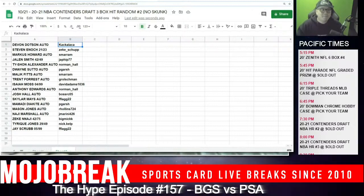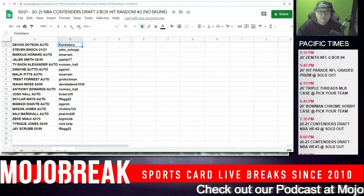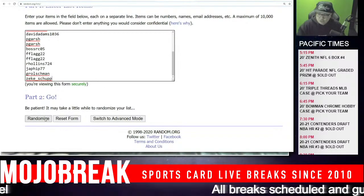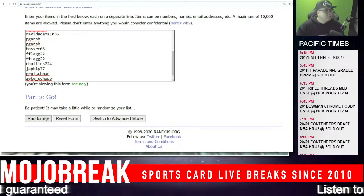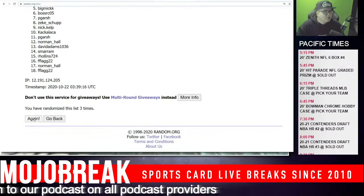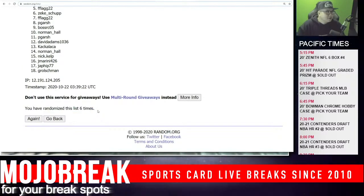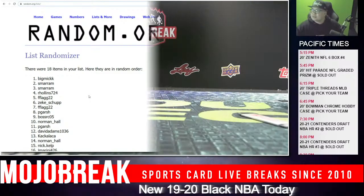Oh, wait, we got to randomize for the base cards. That's right. All right, so let me grab your names again. So we're going to go 6 more times in the random real quick. The top name after 6 will get all of the base cards and parallels, including that Killian Hayes international ID card, which is pretty cool. 1, 2, 3, 4, 5, and 6. Let's go. All the base cards going to Big Mick. Big Mick, congrats. 6 times. All the base, all the parallels, all the inserts, numbered cards going to Big Mick. All right, number 3 coming up next.